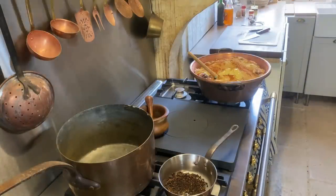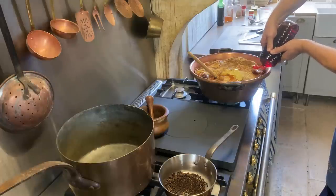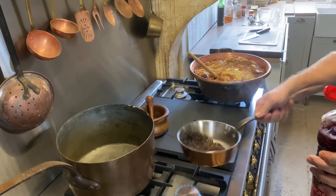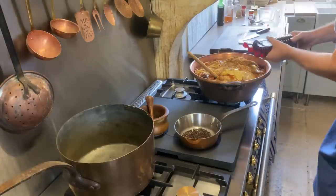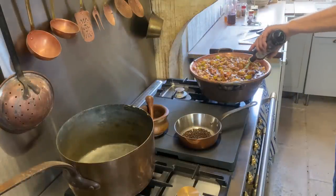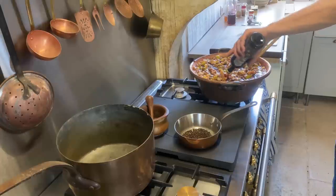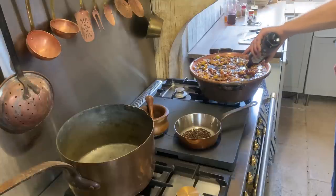And last but not least, I'm adding the vinegars. Okay, that is toasted. And last but not least, balsamic vinegar, which also gives us a beautiful color. It's really, really lovely. And again, another layer of tanginess. It's fantastic. So now let this come to a boil.